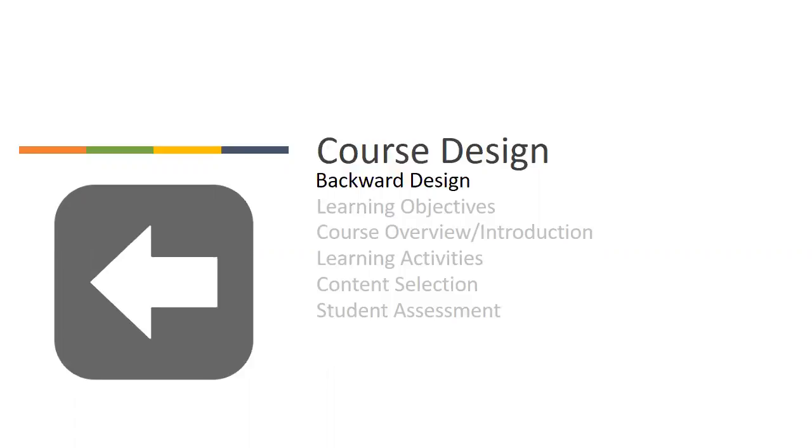And so Wiggins and McTighe are pretty much the standard fave that everybody loves when it comes to backward design. And they talk about identify your desired results first. So it's like, what are your outcomes more or less? Determine what the acceptable evidence is going to be, and then plan your learning experiences and instruction on that. And then to make it even more clear for your learner, your objectives are then going to be formed from that. So you see how we're going backwards in this case. So it's actually pretty standard.